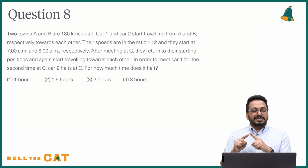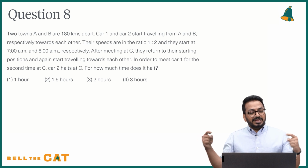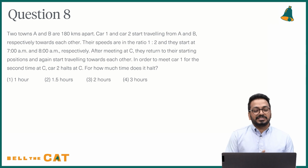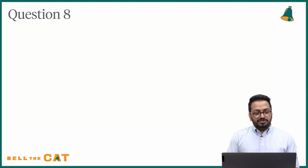After they meet at C, they return to their starting positions and again start traveling towards each other. In order to meet car 1 for the second time at C, car 2 halts at C. For how much time does it halt? Right. If you try to write an equation for this, worst possible idea. But how can you do this?